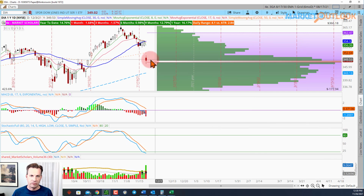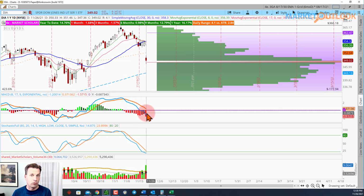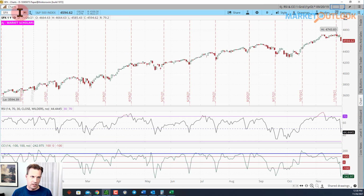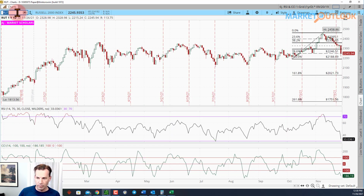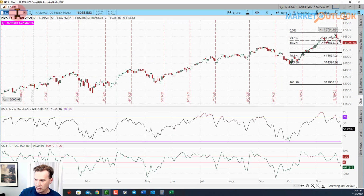The Dow Jones, same thing. We finished above the point of control just barely. And we are below the 50-day moving average. We are diverging to the downside on the MACD, so we are in bearish divergence mode now, and your stochastics is bearish. Obviously, when you look at the RSI and the CCI, we are in bearish territory for SPX. We're not below 40 on the RSI, but we did drop below -200 on the CCI. We're well in bearish territory on the Russell and on the Dow Jones Industrial Average. So bearish territory there on both those indicators. And of course your NASDAQ 100, not so bullish. In fact, neither one of them are in bullish territory.